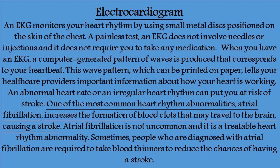One of the most common heart rhythm abnormalities, atrial fibrillation, increases the formation of blood clots that may travel to the brain, causing a stroke. Atrial fibrillation is not uncommon, and it is a treatable heart rhythm abnormality. Sometimes, people who are diagnosed with atrial fibrillation are required to take blood thinners to reduce the chances of having a stroke.